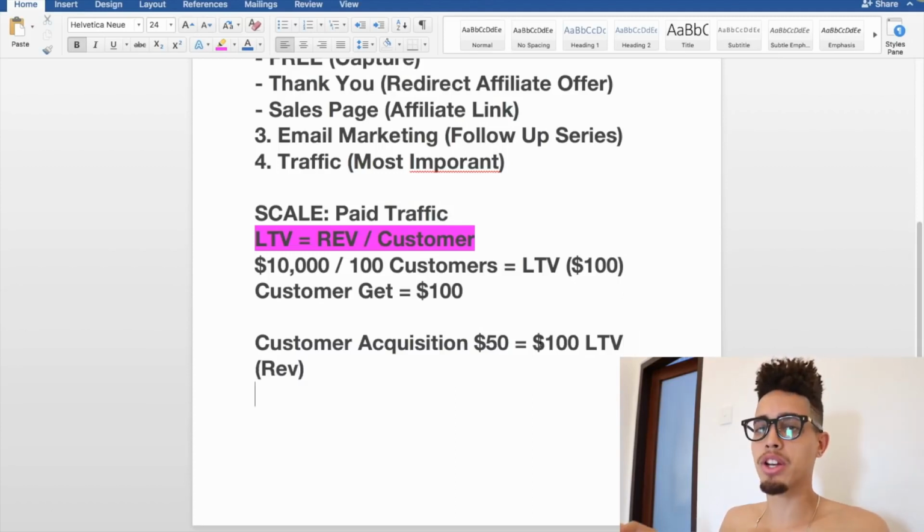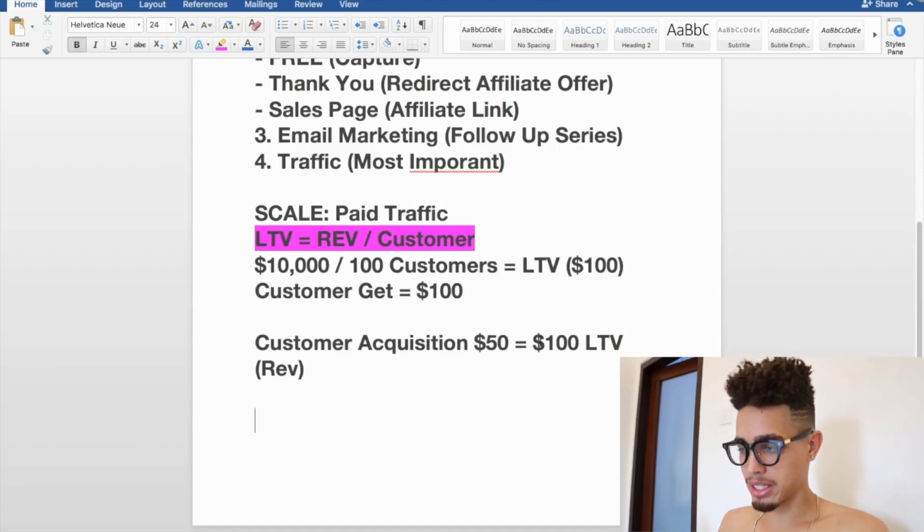Now I know this is getting a little bit nerdy, guys, but there's no way you can succeed with paid advertisement on ClickBank if you don't understand this, right? So every time I'm spending $50, I'm getting $100. Let's do the math really quick. I know everybody's not gonna have this type of money, but eventually, for every dollar I spend, I should be expecting $2 in revenue.